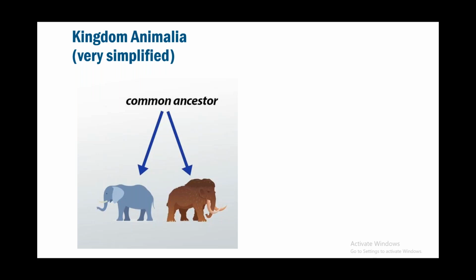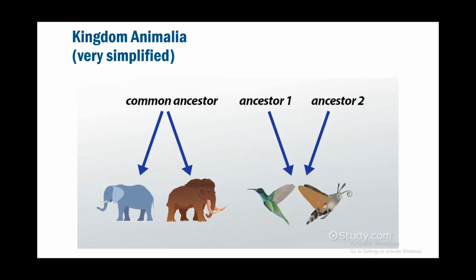So when you see this example here, that's an elephant and a woolly mammoth, the things that they have, like their trunks and their tusks, their large ears and large body plans, it's really likely that they came from a common ancestor that had those traits, as opposed to they evolved them independently. However, that does happen sometimes, and the example that you see on the right is what we call convergent evolution, where you have two organisms that are very distantly related. So, a hummingbird and a moth, they don't really come from any common ancestors, but they developed very similar body plans and flight. So that can happen, but it's much, much more likely that they came from a common ancestor.